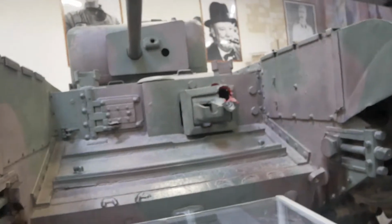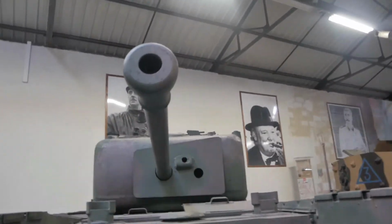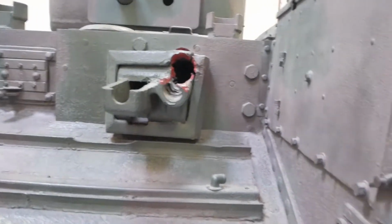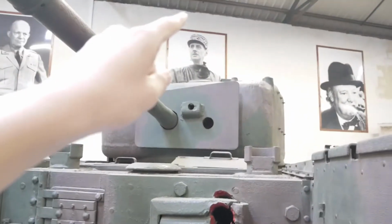So this is the Churchill Mark IV. This has got 75mm. Is it actually right there? Yeah, 75mm QF gun in the turret. The original Churchill Mark I had a 75mm howitzer there and a 2-pounder in the turret, but that was replaced because that was awful. Again, can't get a hull down position.